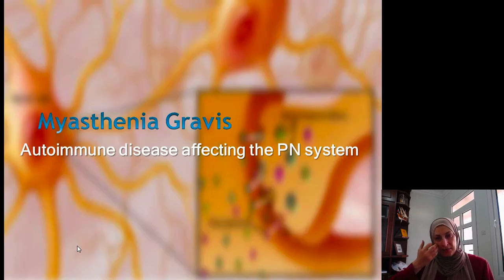So this is one example of a condition that affects the central nervous system, where the immune reaction attacks part of the nervous system, which is the myelin sheath. The second example is myasthenia gravis. This is an autoimmune disease that affects the peripheral nervous system.